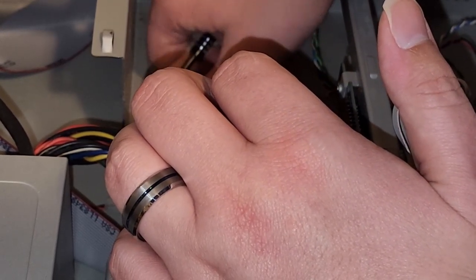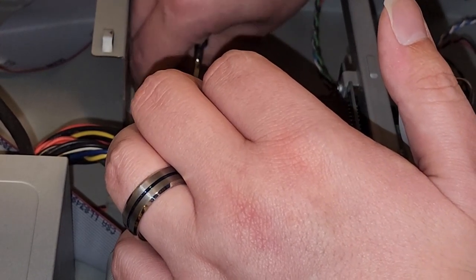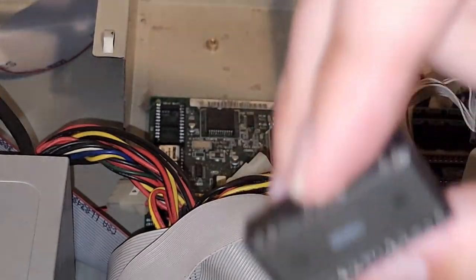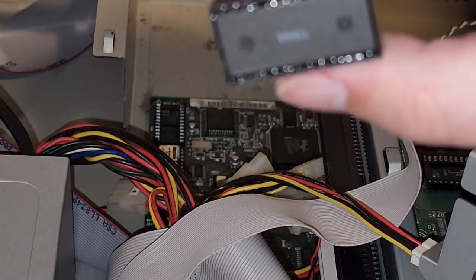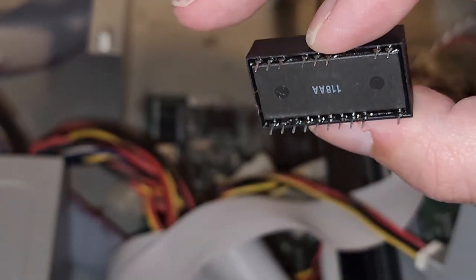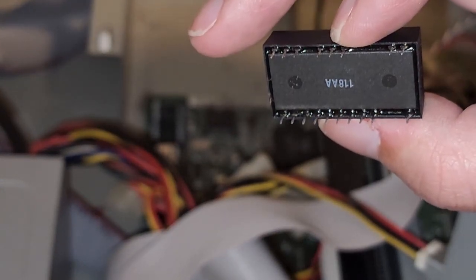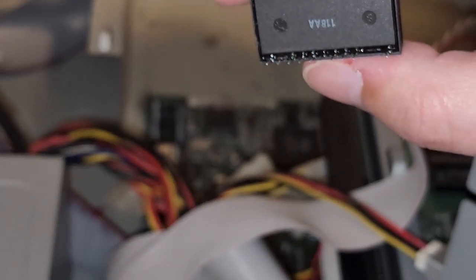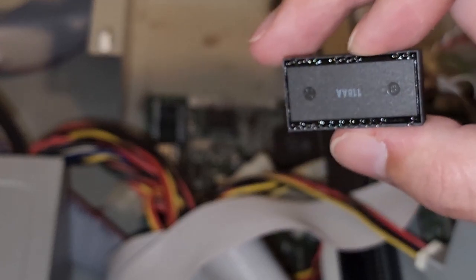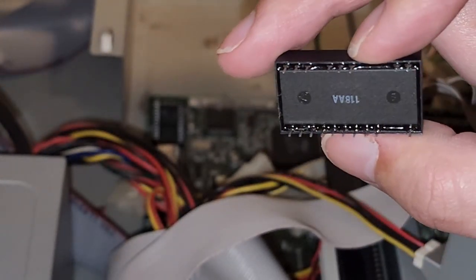I figure out the best way to do this. Okay. Thing's coming out. Yes! This is a miracle, folks. This is a miracle. You rarely see these socketed. So, I will be able to replace this with no problem. They've got replacement chips you can buy, I believe, from the UK. Or you can use a standard coin cell battery.